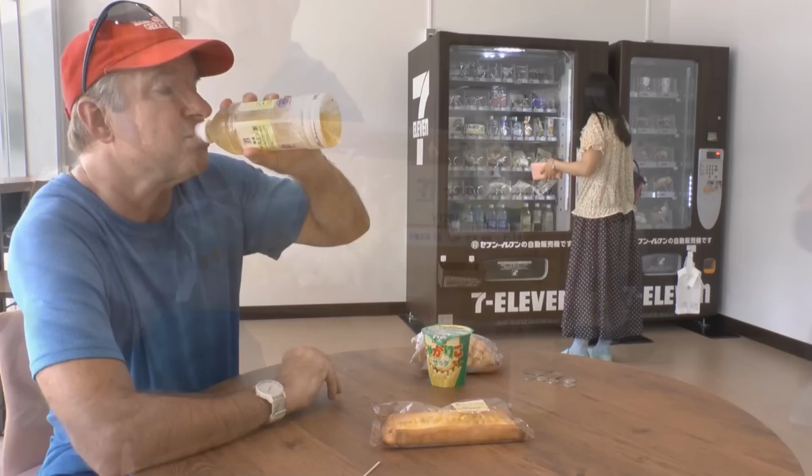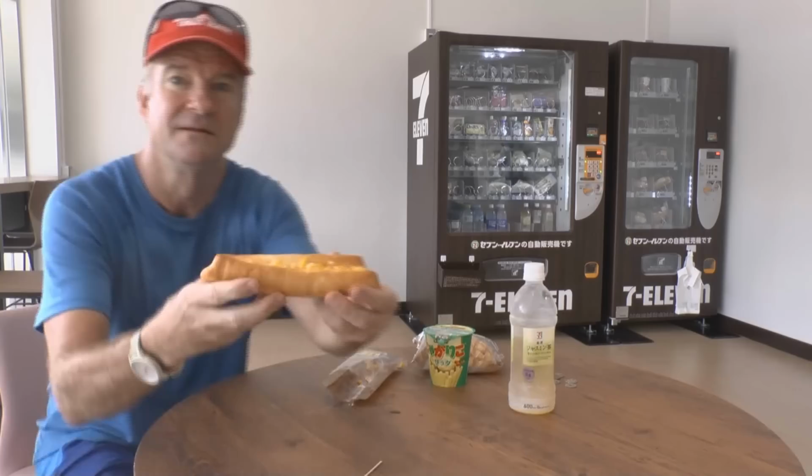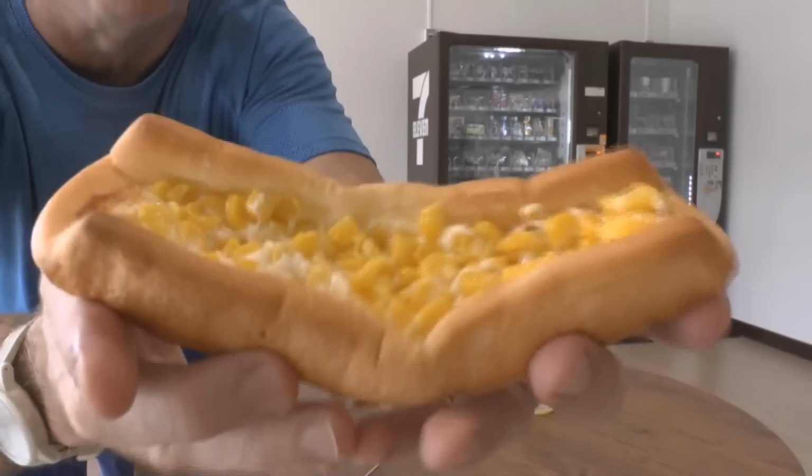Next up is going to be the corn and mayonnaise Danish. Hello. If you haven't had one of these before, definitely put it on your bucket list. Look at all that corn, creamy goodness. Yeah, and the way I do it, you just make it into a sandwich. Makes it nice and neat. Mm-hmm. Oh, sweet.